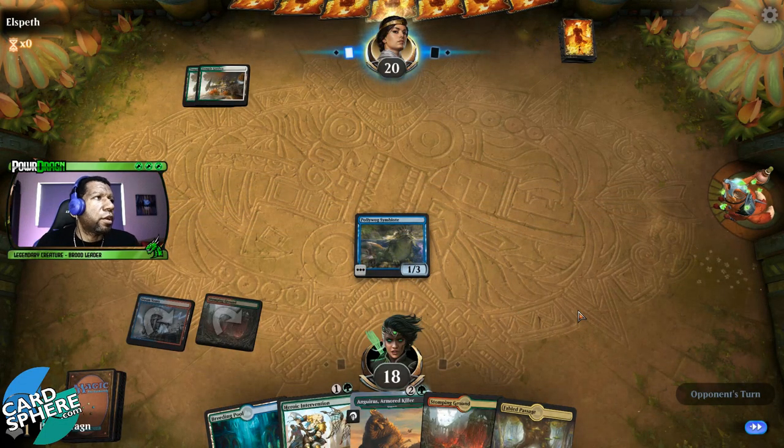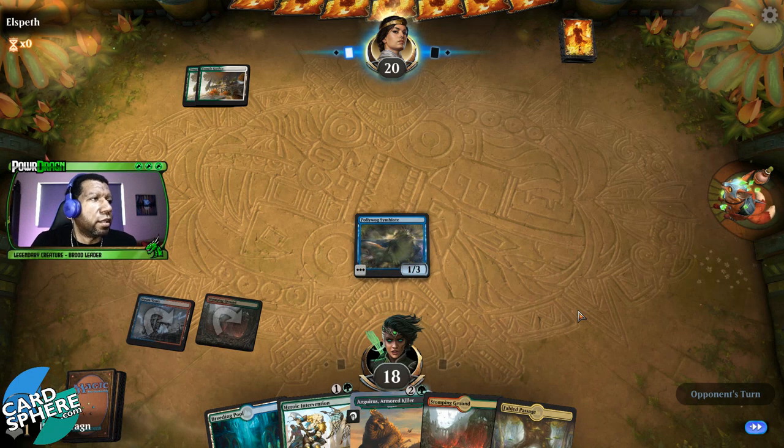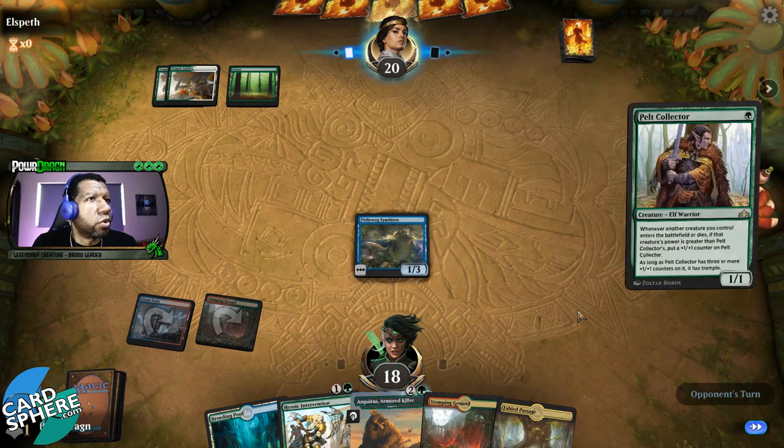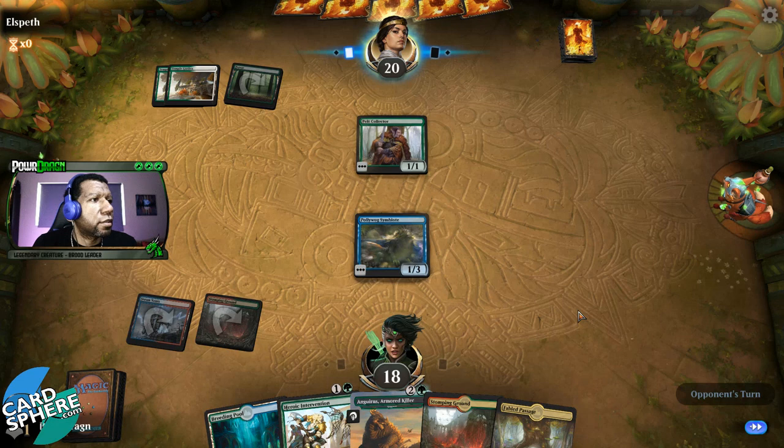Alright, opponent. You went land, but didn't play anything. Maybe we get lucky and they'll play like a 3-3 Stone Coil Serpent or some such. Nope, no luck.